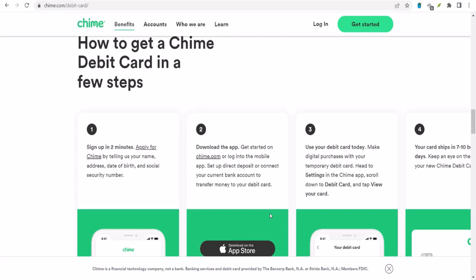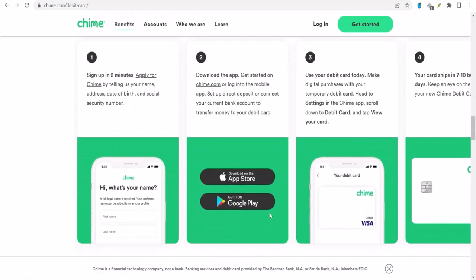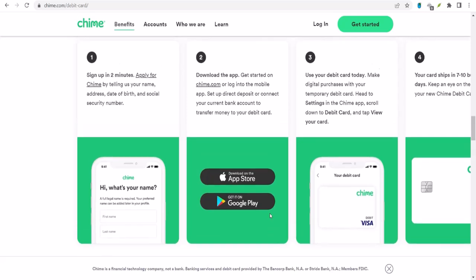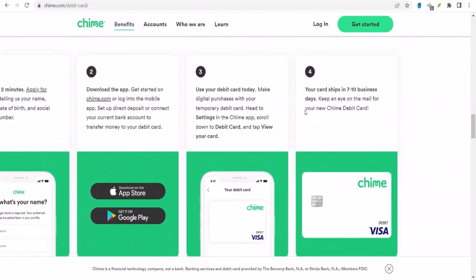Now, I know what you're thinking. What about the future? Could Chime decide to offer wire transfers down the line? It's possible. The financial landscape is constantly changing, and banks are always looking for ways to improve their services. So, keep an eye on Chime's website and social media channels for any updates. But for now, the bottom line is, Chime doesn't accept wire transfers.